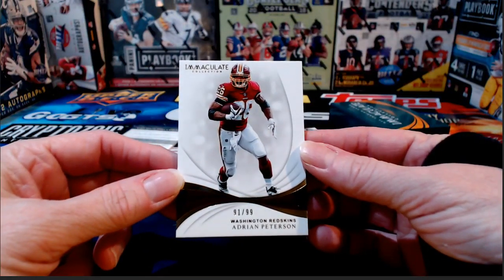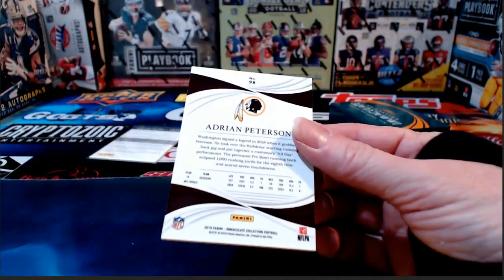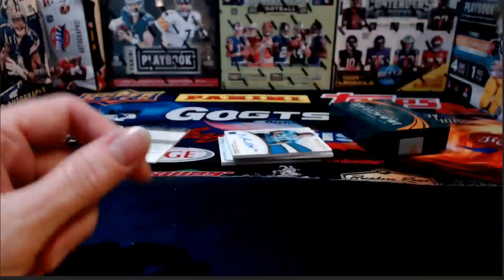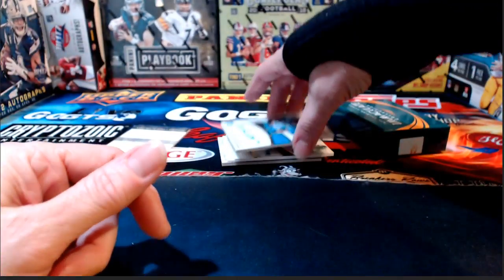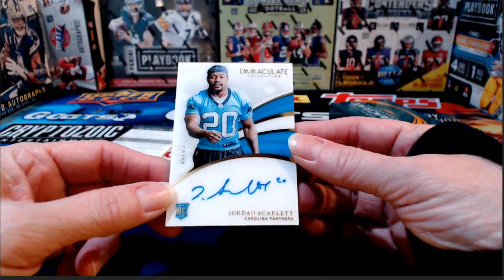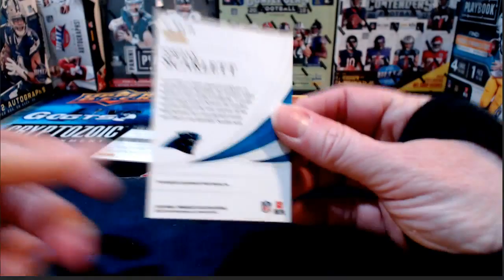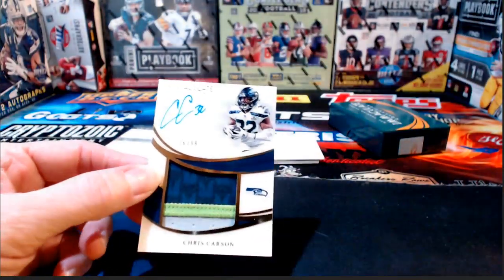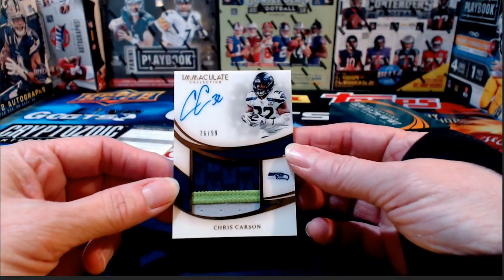The Washington Redskins and Adrian Peterson, numbered to 99, is our base card out of box number 2. Mitch Trubisky to 25 for the Bears. You have to wonder how much longer they're going to keep him at quarterback, too. He's serviceable, but he's probably not what they need. Jordan Scarlett and the Carolina Panthers, numbered to 99. Of course, the same is probably said of my Steelers quarterbacks currently.